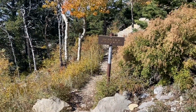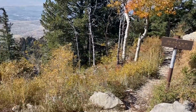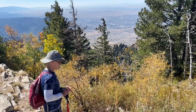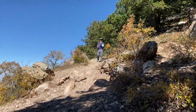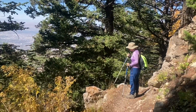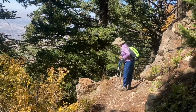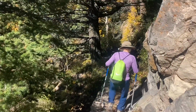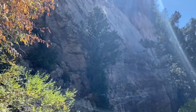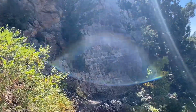We're starting the La Luz Trail now to form a loop back to the tram. We're on the steep part of the trail, heading down. Sticks really coming in handy today. Oh, we are really on the edge of the cliff.